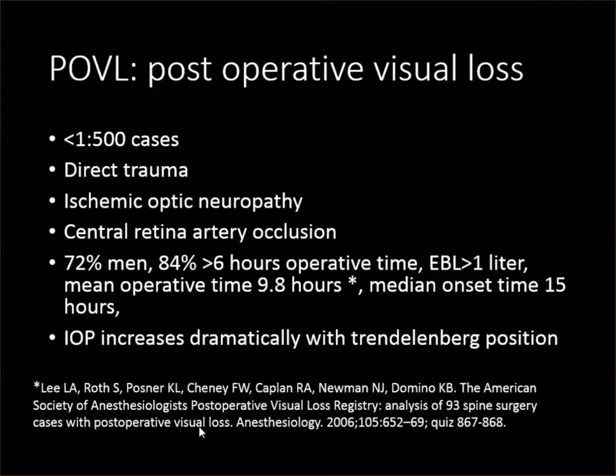So who gets this? It's usually men. I don't know why it's usually men. Most of them are long surgeries, over 6 hours, 84% over 6 hours, and the median time was 9.8 hours, which is a really long case. And there's blood loss of more than a liter, and it can be a delayed onset. People can have the problem 15 hours post-op. So the most common problem is increased intraocular pressure, and increased intraocular pressure is most common in T-Berg.